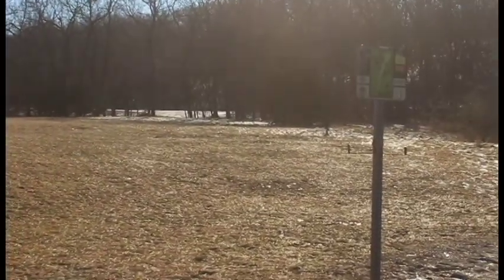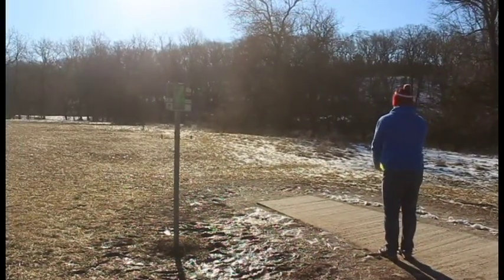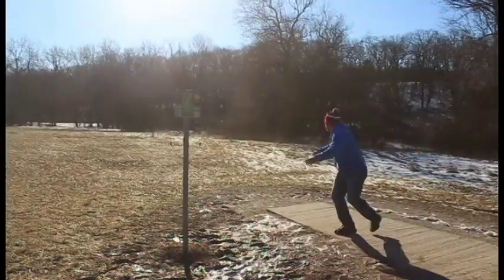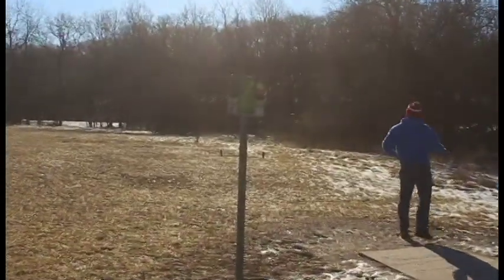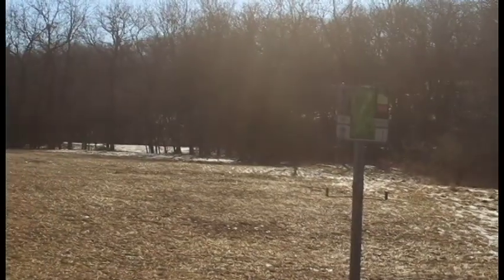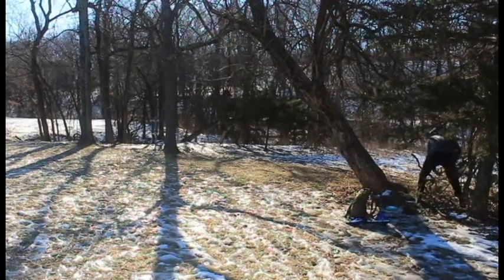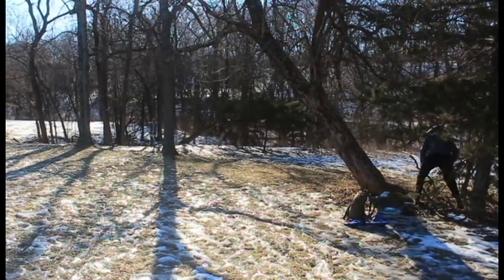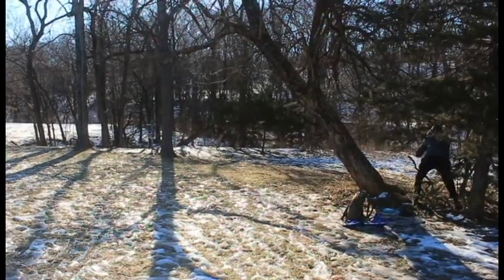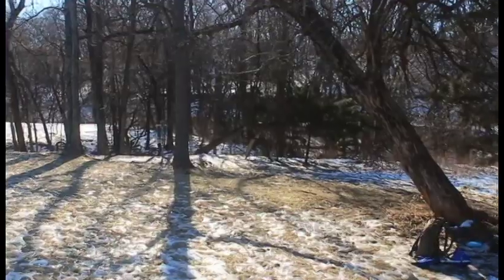Leaves it a little short, skips towards that little cedar there that catches a lot of discs. He will have a look though for 3. Zack throws the touch hyzer, which is there now and hasn't always been there, and he gets a nice skip towards the basket. Eric is pretty tall, so he does have to squat down a little bit behind or under that cedar.